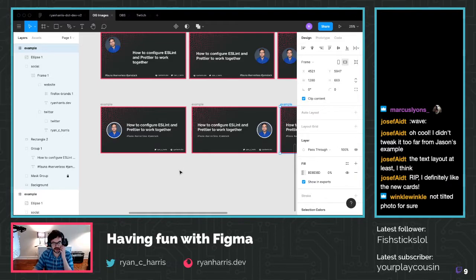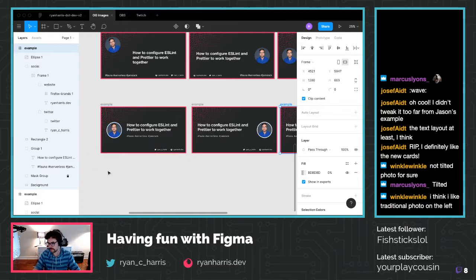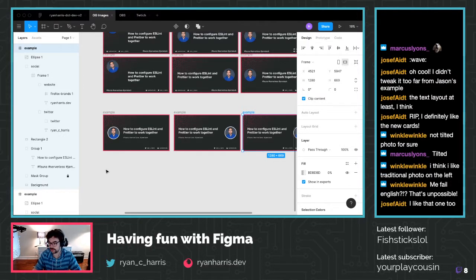Not tilted photo. Do you mean I should be adding, oh, you like it without the tilted? Okay, cool. I thought you said titled. Yeah, yep. My reading skills at work. Yeah, on the left. I sort of do too. Sometimes I'm like, ooh, maybe it looks too much like all the other ones I see, but maybe that's the point. Or maybe there's a reason that a lot of people's images look similar because they're effective.